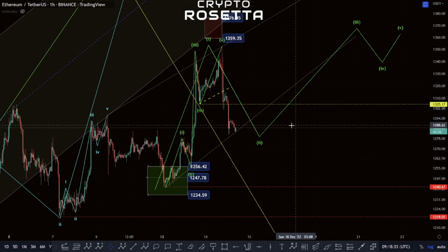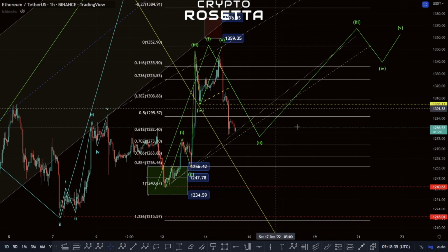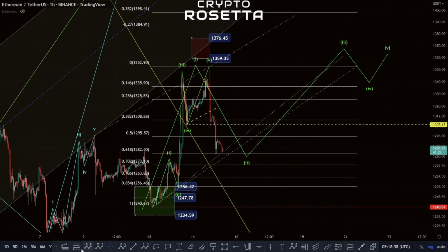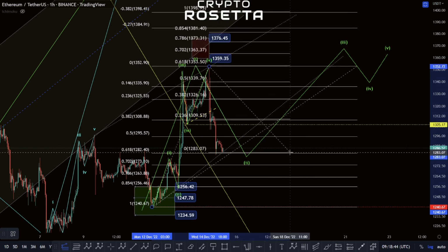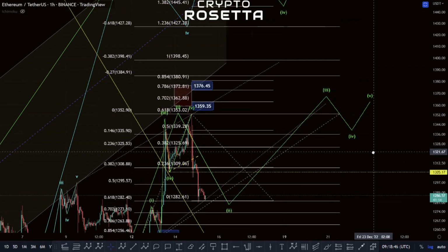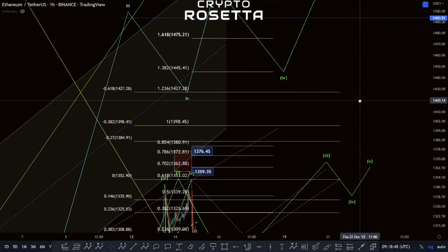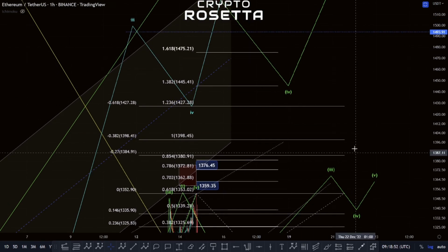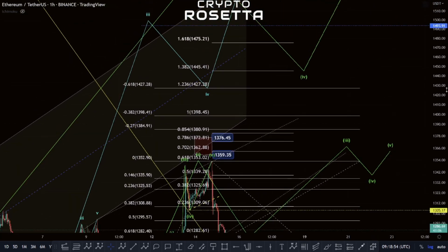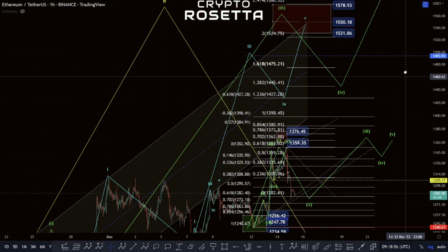But basically, if we do manage to find support, then we would be looking for, if I just throw this on here, up into this high. If we do manage to find support here at this 618, the target to the upside for an impulse would be 1475. And basically that would then put us into a much bigger third wave.